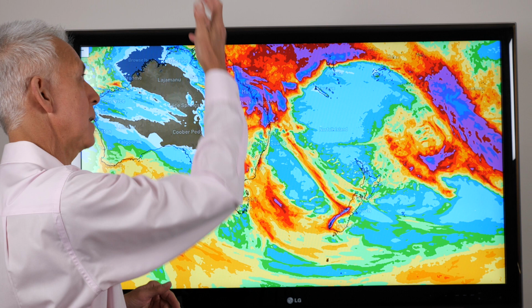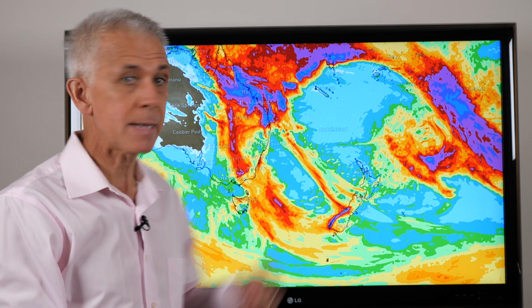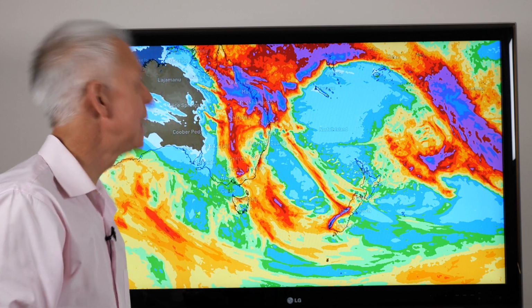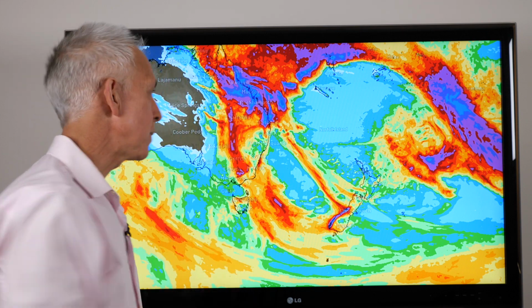You look at that lump of colour, it's just jumping out. You say, wow, that's significant rain for parts of Queensland because of that convergence and the upper trough giving them rain where, of course, they don't need any more in that part of the world. That's the weather for now.